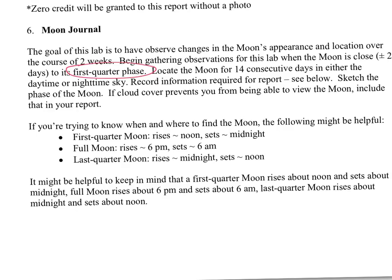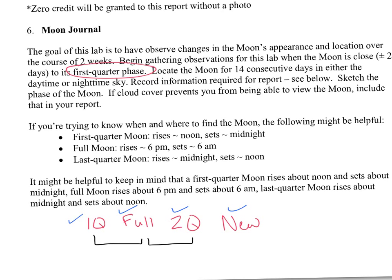One of the things we'll be talking more about is that after the first quarter, the moon goes full, then second quarter, or last quarter, then new, and then it's back to first quarter again. Those are the 4 main phases of the moon, and it takes about a week to go to each phase. So in your journals, you're going to basically go from first quarter to full, and from full to second quarter. That will be 2 weeks.